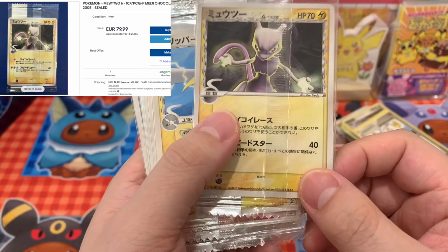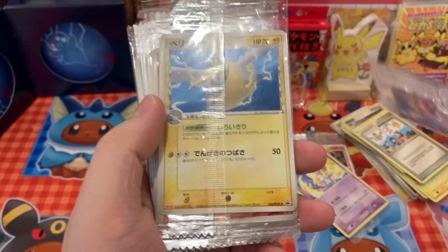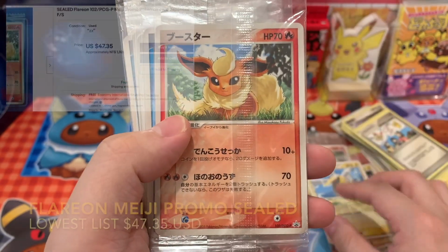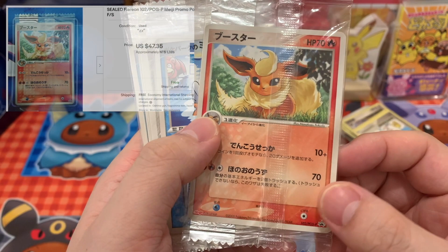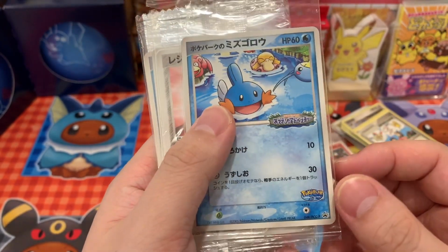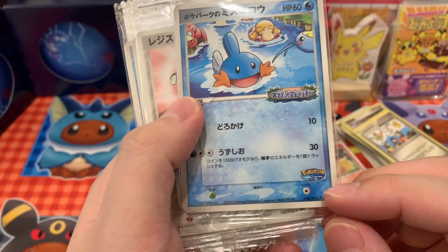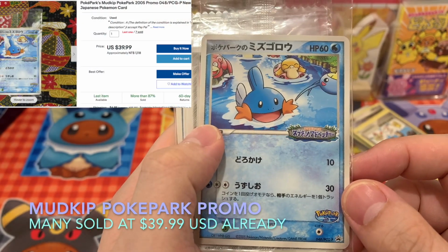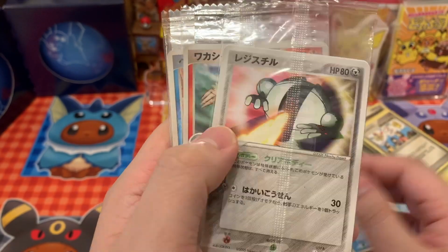I think open, these aren't worth too much, but in a sealed condition, they are quite rare. So I've just looked into them as well. These Meiji promos, like this Flareon, were from Meiji Chocolate. So I guess if you opened chocolate in 2006, this is where you got them. That's a long time ago, 2006. And this is from Pokepark in 2005. I think it's long closed. And Mudkip, Slowpoke, and Psyduck is just in the river. This one's open.